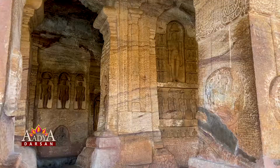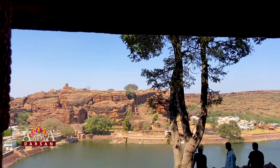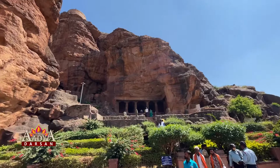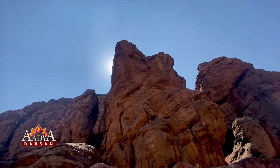Badami Cave is a UNESCO World Heritage Site. It is a National Protected Monument. Exploring this Chalukya architectural wonder, Badami Cave is the one to be cherished and felt during one's lifetime.